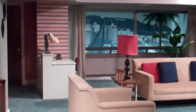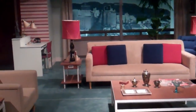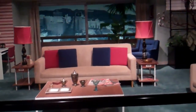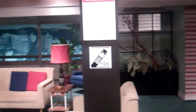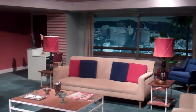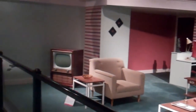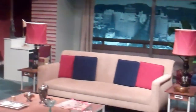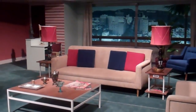Now, as we come over here, here is the set replica of the one when they lived in California. It's nice to see this all in color. It really is. I mean, it actually looks like a whole different set. Because of the color, we're so used to black and white, but this is the set where John Wayne, Harpo Marx were famous for, especially Lucy with John Wayne and those famous cement prints that they had to keep taking.